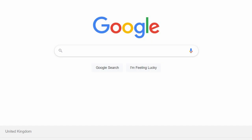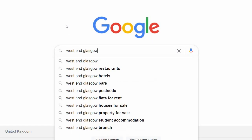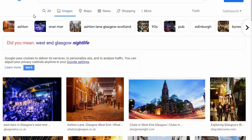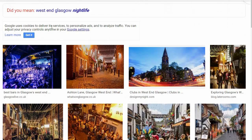And the nightlife is really good. If you type West End into Google, you'll see lovely photos of Ashton Lane and all the coffee shops and cocktail bars and things like that. So I think nightlife in Glasgow is definitely fantastic, and something to weigh in if that's what you're into and what you want to experience, because you're coming to university to study, but you're also spending your days, weekends and nights in the city.